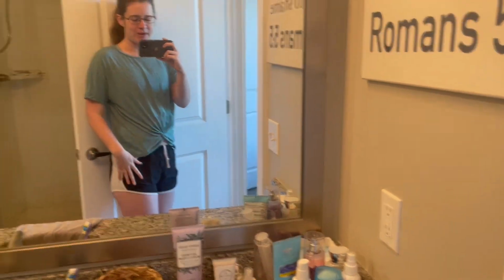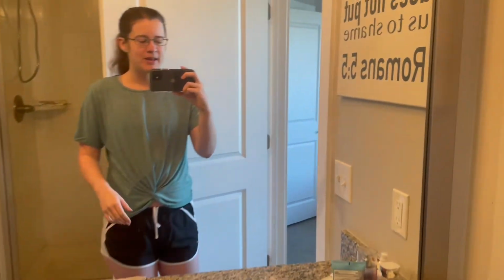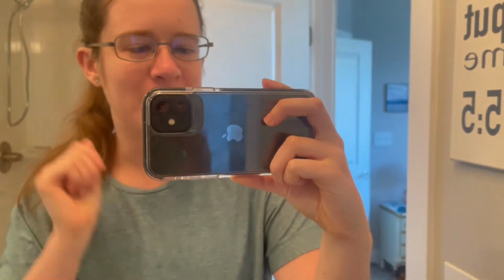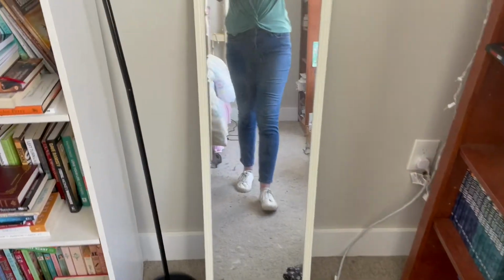I have these little workout shorts, black and white workout shorts. I'm not really sure where they're from. And then I just have these little tiny cross earrings, and that is what we're wearing today. Life update, I decided to leave the house, so I put on jeans.